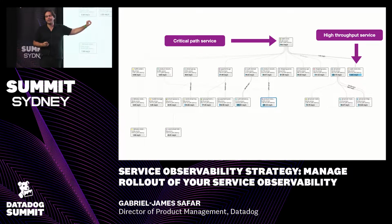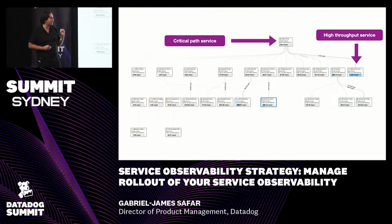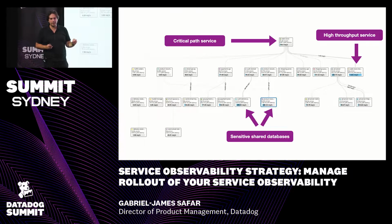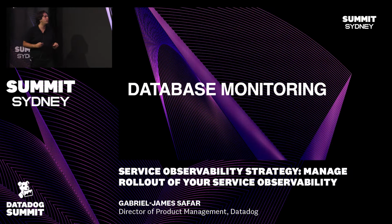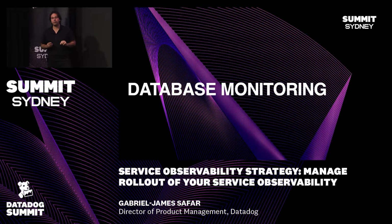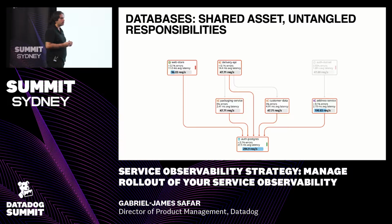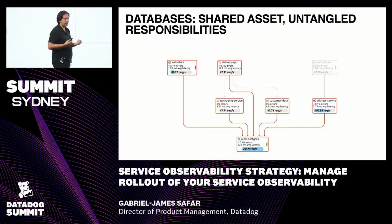And across these backend services, some of them are special. And these are these sensitive shared databases, which leads me to the next product that we announced a few months ago, Database Monitoring. As you know, databases are tricky objects because they are shared responsibilities. You have developers who make queries against them to get the data they need to power their applications.